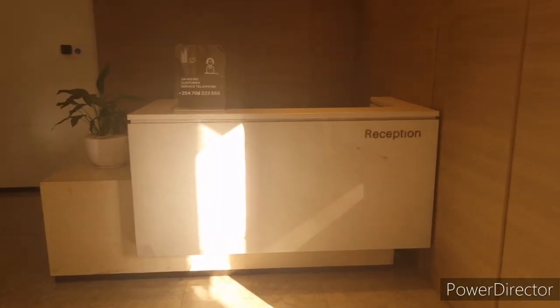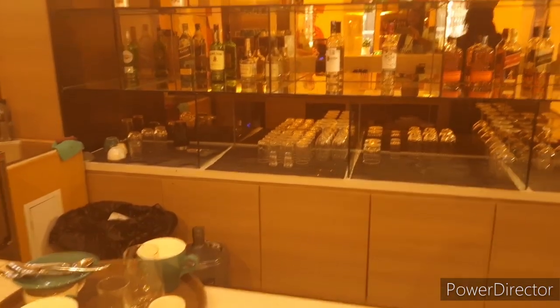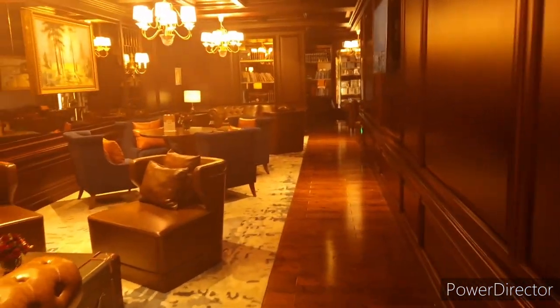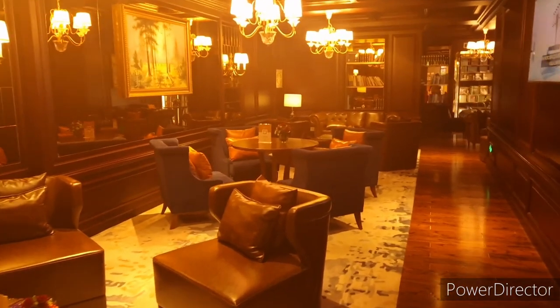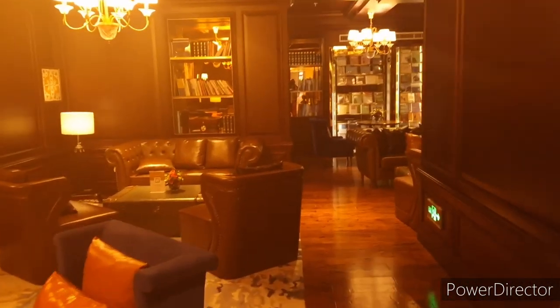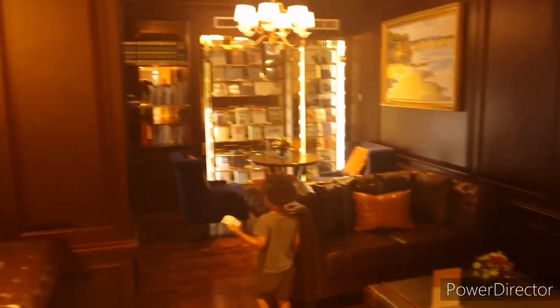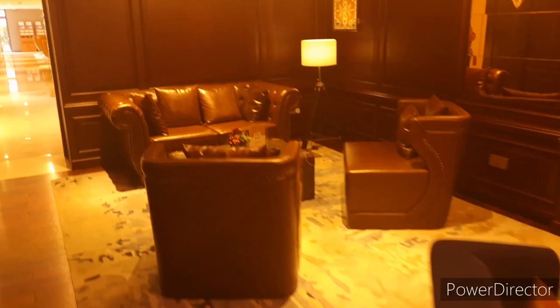They have their reception here. Really nice place. That's in the elevator. So this is the bar. Wow. Really nice place. And that's the other side of the bar. You can see the ambience in here at the GTC. Really five star. It's a lounge. And you can come here and do your. Wow, it's really nice.